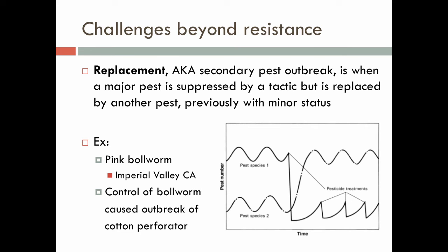The other trend that we sometimes see is what's called replacement. So replacement is when you have one pest species, right, that is your big pest problem. And then you've got a second species, a secondary one. So you got a key species and a secondary species. Secondary species tends to have low pest population, key has high. Sometimes what you do is you apply a pesticide, you knock down that key species, and all of a sudden your secondary species population growth explodes. And it ends up becoming a new key pest.